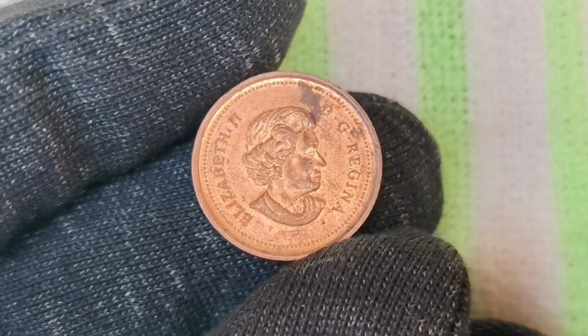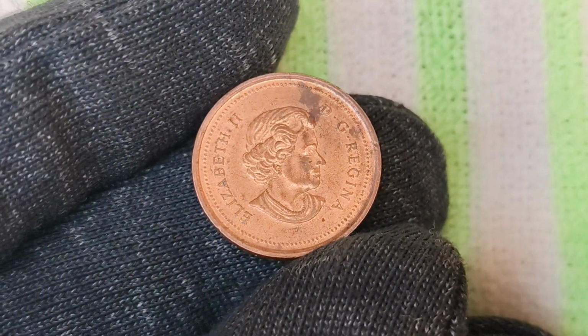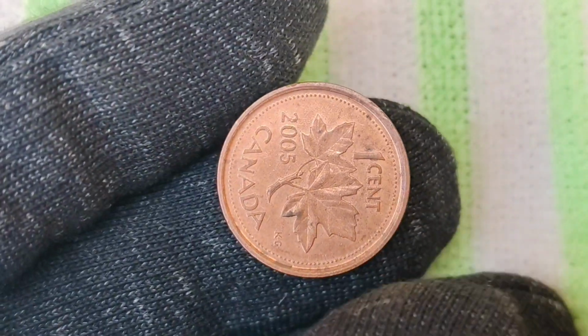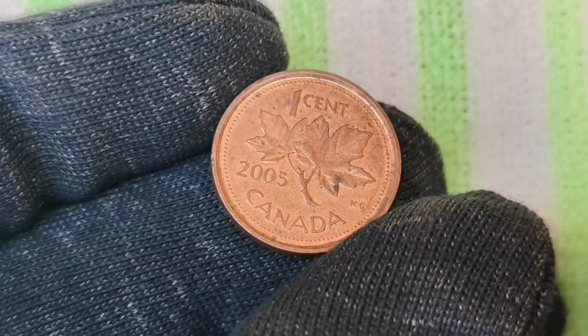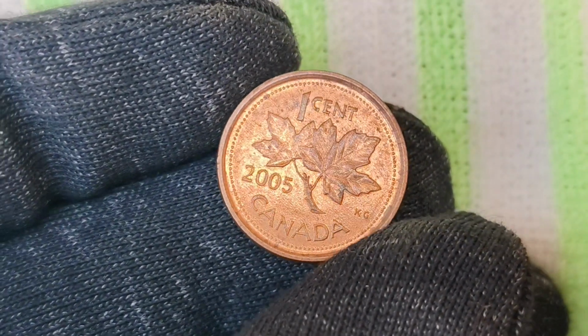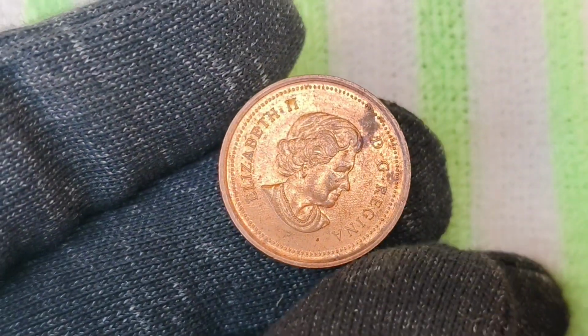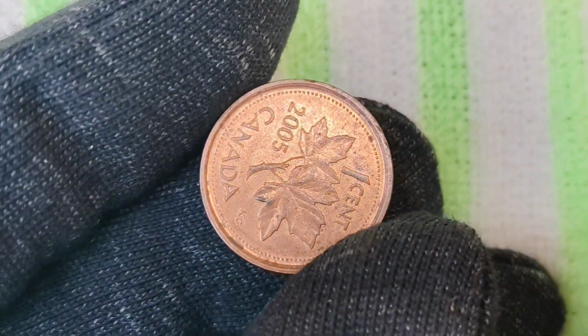I have such an exciting topic to talk about: the 2005 Canadian 1-cent coin. You might be thinking, how can a simple penny be worth big money? Well, let me tell you, this particular penny is no ordinary coin. The 2005 Canadian 1-cent coin is a rare and special edition that was released by the Royal Canadian Mint. It features a unique design that sets it apart from other pennies of its time.